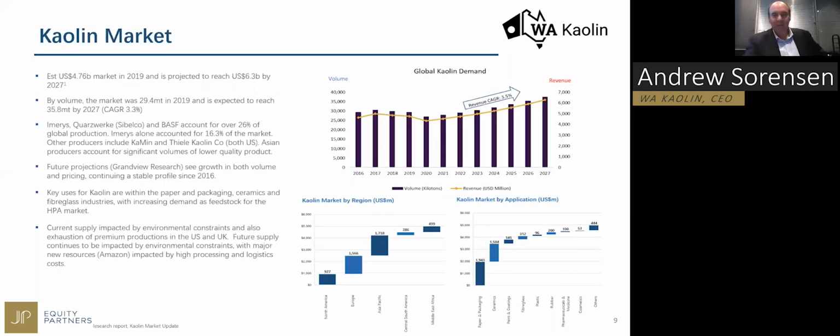The kaolin market is a very stable market. As you can see, the price graph is very stable over time. We're looking at a very modest compound annual growth rate of 3.3% over the next 7 years, as reported by Grandview Research Report. Whilst that's not exciting, what can characterise the kaolin market is the stability of the pricing. So there's no boom and bust cycles that you see in several other industrial minerals. It's a very low risk play that's got a very stable growth in price.